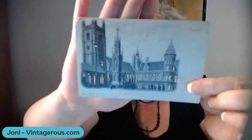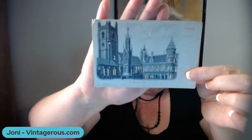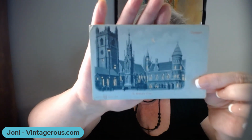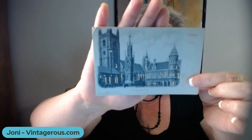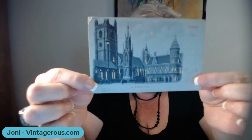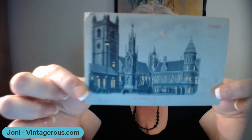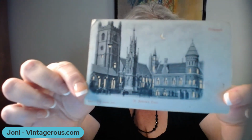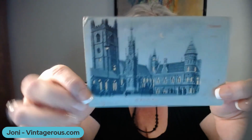It's hard to read because it's red ink, but it says Plymouth at the top there and St. Andrew's Cross. So it's a church near Exeter, England, in the southwest. A church with a super long history. I mean, what church in England doesn't have a super long history, right? But there's something really different and really unique about this card. Can you see? Look at the moon there. You see anything kind of different about that?